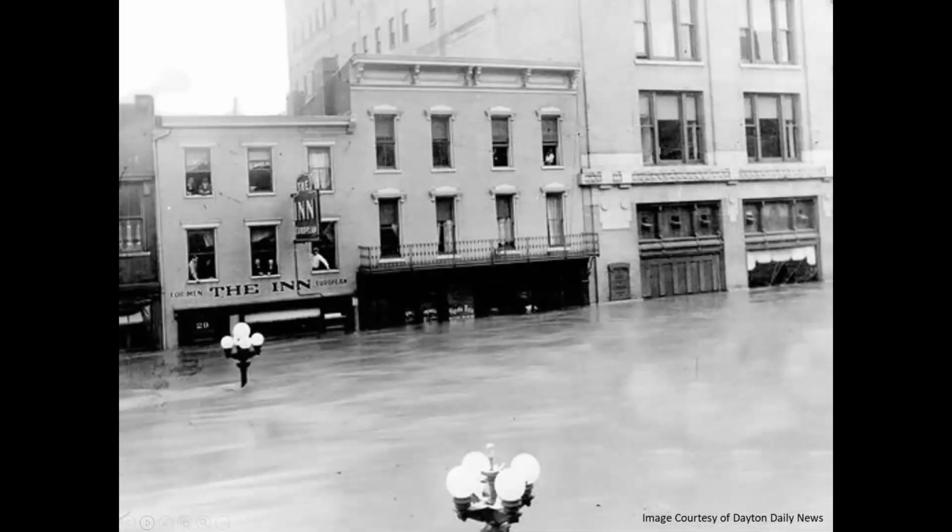Now this image is of 2nd Street between Main and Ludlow, and it's a clear indication of the depth of the water. The first floor of the inn and the businesses are completely flooded in, with only the tops of the first floors visible, meaning that they were probably witnessing close to 10 to 12 feet worth of water. And although the water looks rather smooth, if you look to the lamppost that's closest to the end, you can see the current flowing from there.